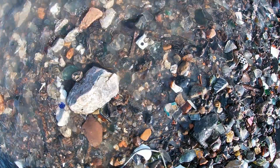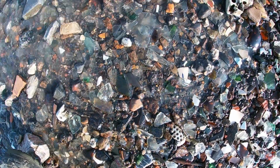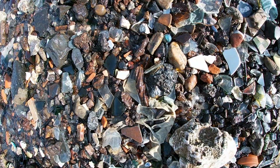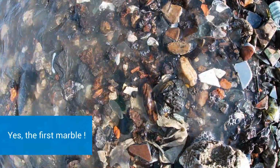So, if I again could walk 5 meters to the left, I'd probably pick up marbles by the dozen. It's not today, but hey, maybe. Oh, there's one here as well. There is. Lovely.